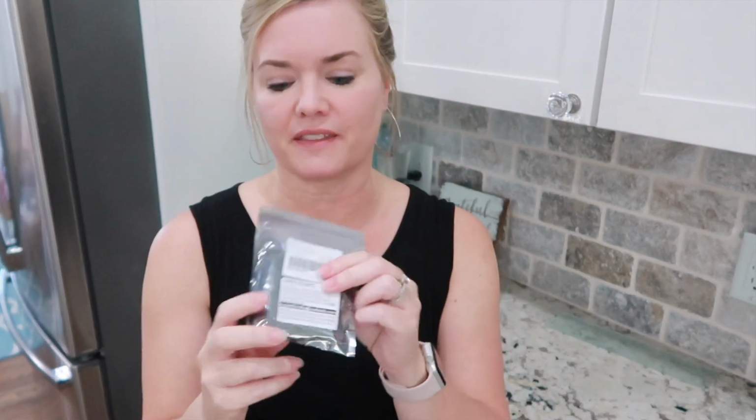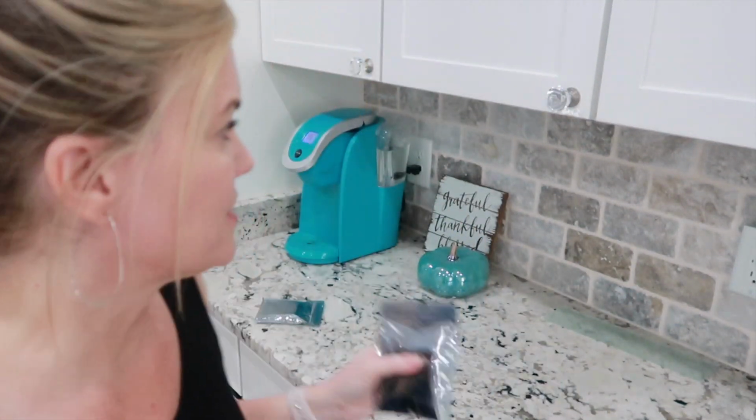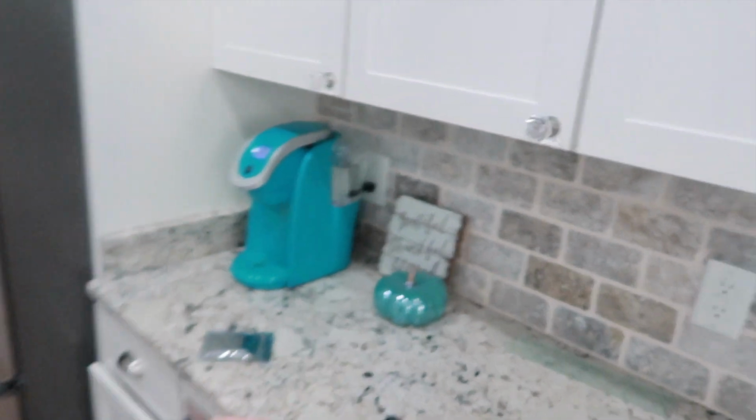Okay, so before I start cooking dinner, I'm gonna go ahead and replace my under cabinet light bulbs. I got these from Amazon, and they are actually LED, so they don't get as hot. I had numerous ones out, and so I'm gonna go ahead and replace those under here.